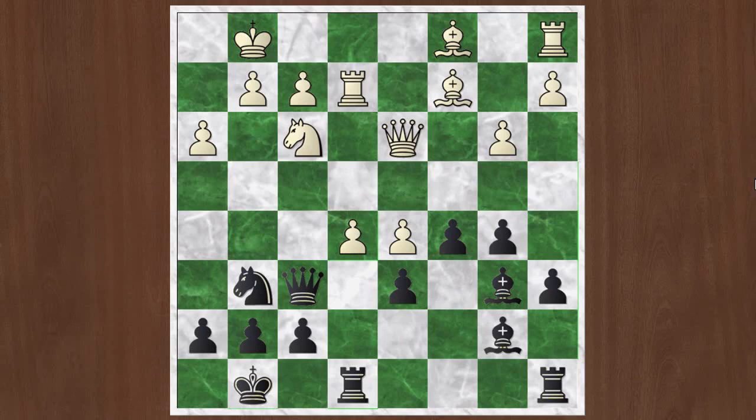Okay, if you want to think about this some more, pause the video. I'm going to give the answer away now. So I took, and he played the move bishop to g5, and that was his idea. My queen is nearly trapped here, and you'll see there's only one square it can go to.